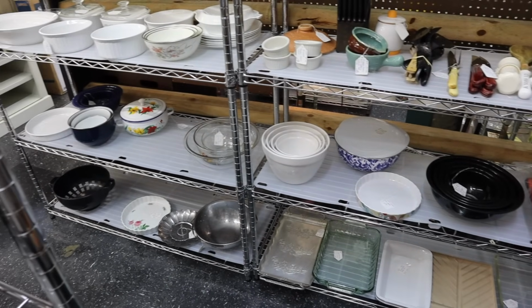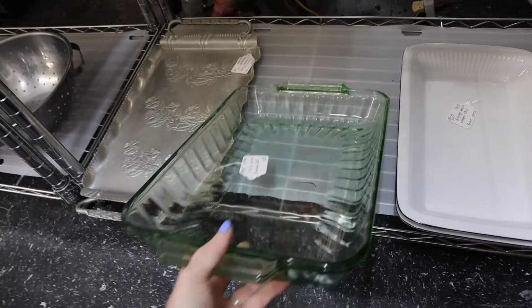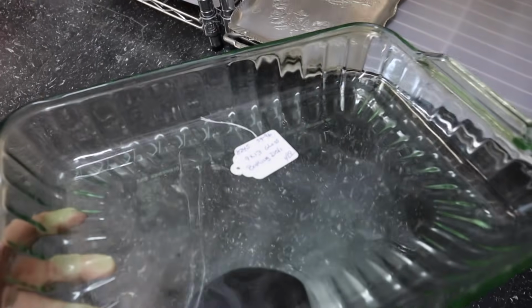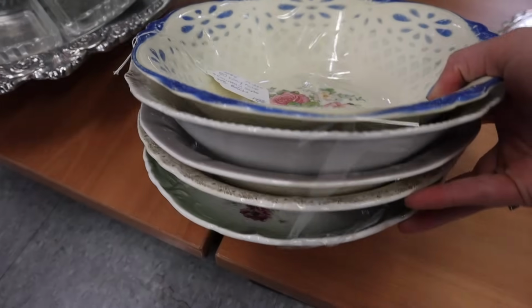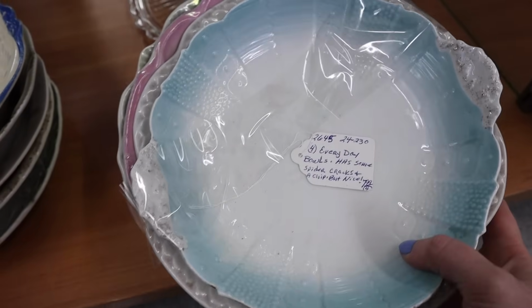Here's another little reminder to try to thrift your bakeware. If you are in need of any, definitely check thrift stores first. I see them all over thrift stores and Goodwill all the time, and I love to find them for good prices. You can just find such good, high quality bakeware that has been donated and give it a new life. So I highly recommend that.